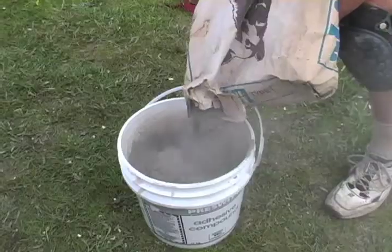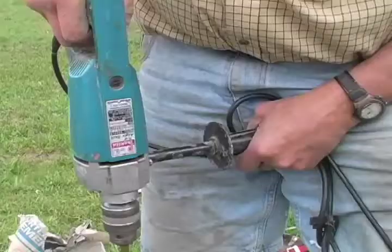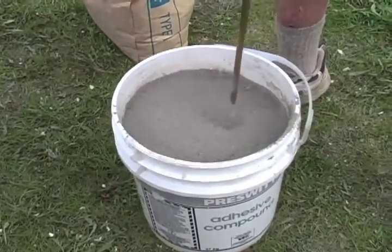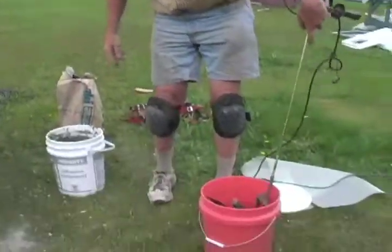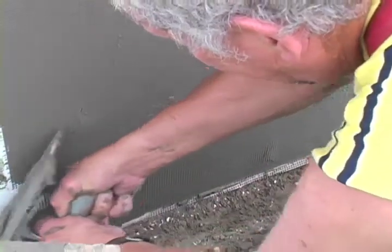Take one part adhesive compound, add some Portland cement, and blend to a buttery goodness. You want to lick the batter? The fiberglass mesh is mudded to the wall with the base coat, which completely seals every crack.